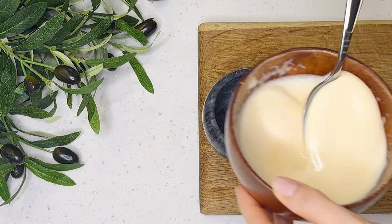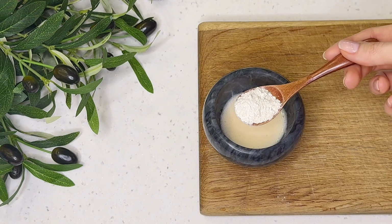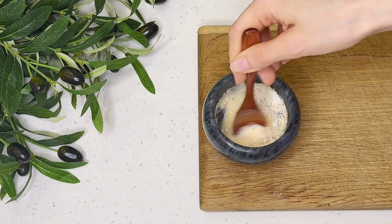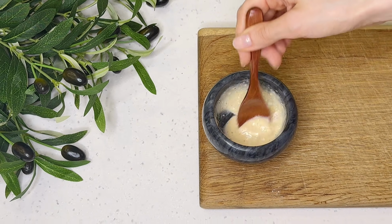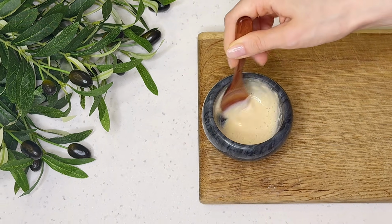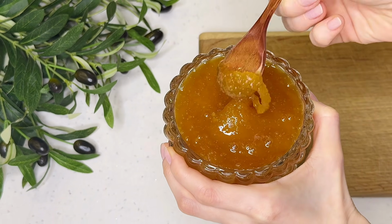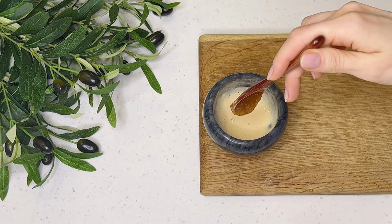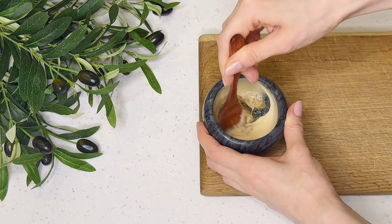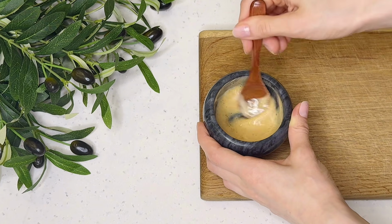Fourth recipe. 1 tablespoon of the egg mixture. 1 teaspoon of oat flour. Half a teaspoon of honey. Oat flour gently soothes and softens the skin, while honey deeply nourishes and helps retain moisture for a soft, healthy glow. This mask helps calm irritated skin, improve texture, and leave the complexion looking fresher and more even.